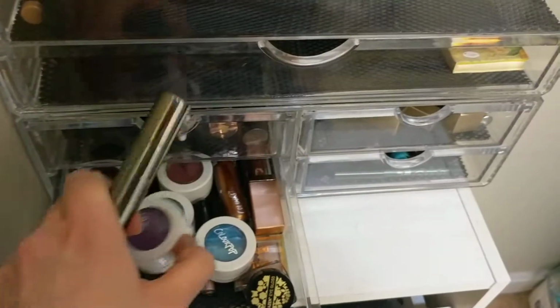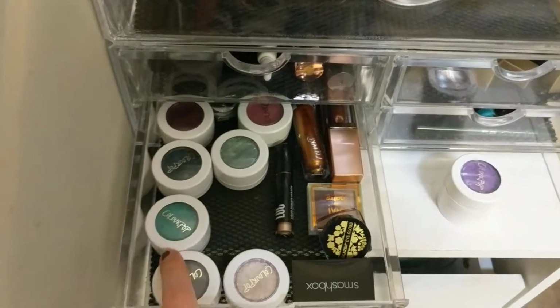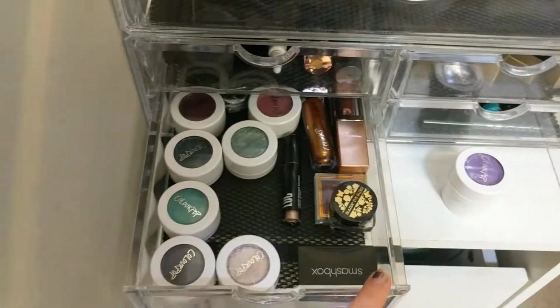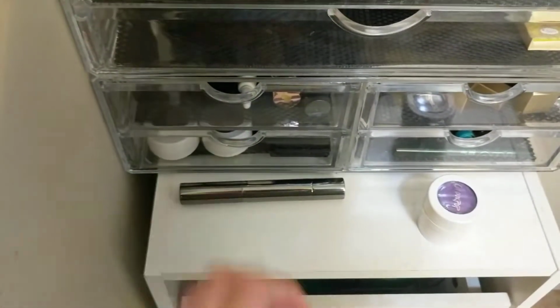Actually, I'm going to take out two of these ColourPop ones that I did use, just so I can put a few other ColourPop ones in. Yeah. Alright, so let's go pick out some new stuff for this box.